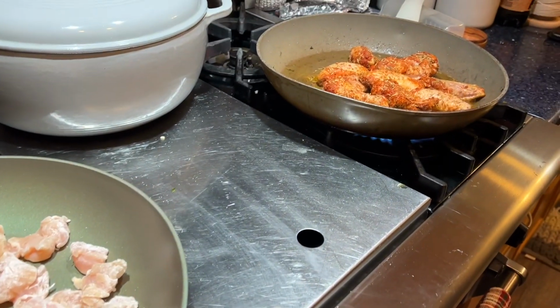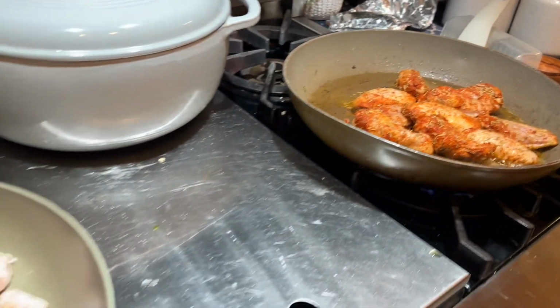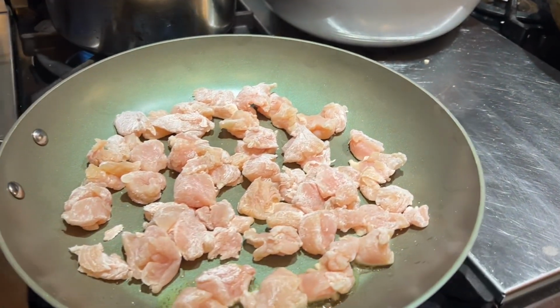Honey is here cooking next to me, and he's out here making some really groovy smelling stuff. So we're cooking together tonight.